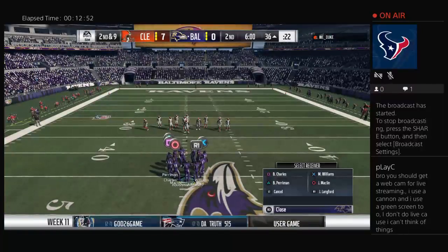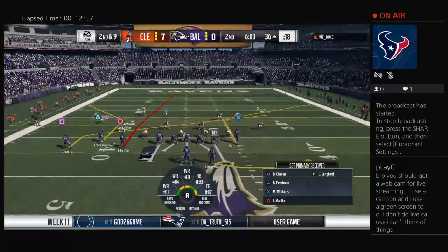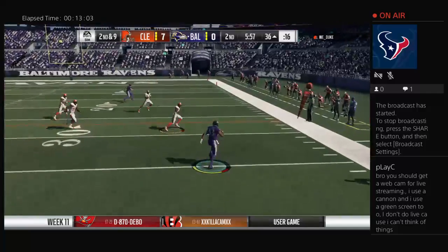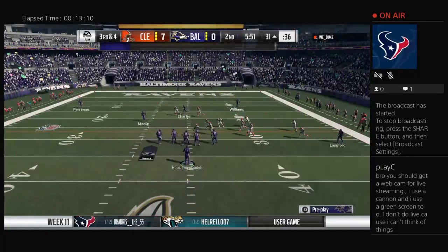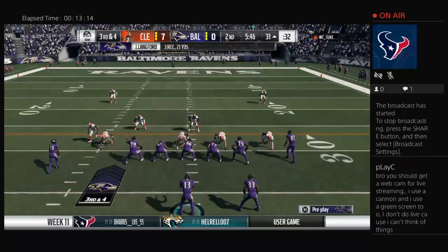See if they stay on the ground for 2nd down. Rush in. Here we go. From the shotgun, he'll look to throw. He's going to flip that out to the flat. It's complete. And this time not quite to the 30. It'll be down at the 31-yard line. 6 yards on the pickup, and that'll make it 3rd down.